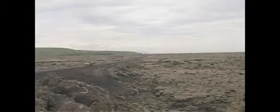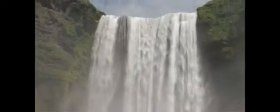Iceland. Untamable. Wide open. Wild. Breathtaking. Unbelievably beautiful.